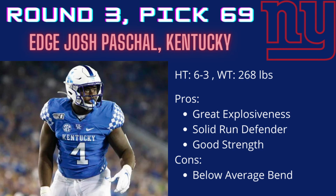And that's kind of why he's fallen this far, but still he gives you a nice solid floor with some upside because of his explosiveness, because of what he can do in the run game, and because of what he can do with the power rush. So certainly an impressive guy, and he tested extremely well at the combine too. He had a 9.08 relative athletic score, a 37.5-inch vert, and a 10-foot broad jump. He had a 10-yard split of 1.62, which is very good, and he had a 4.77 40-yard dash. So certainly scored very well, Josh Paschal.